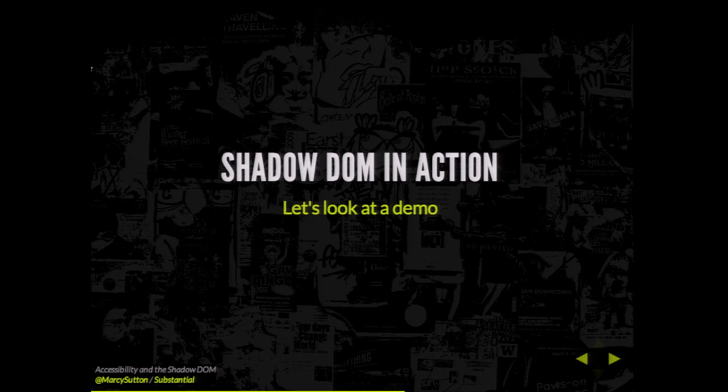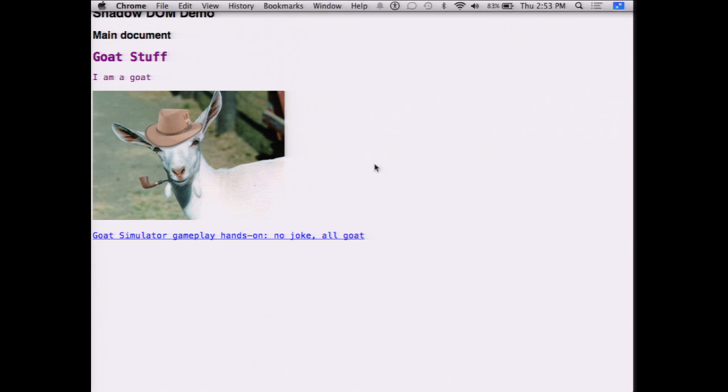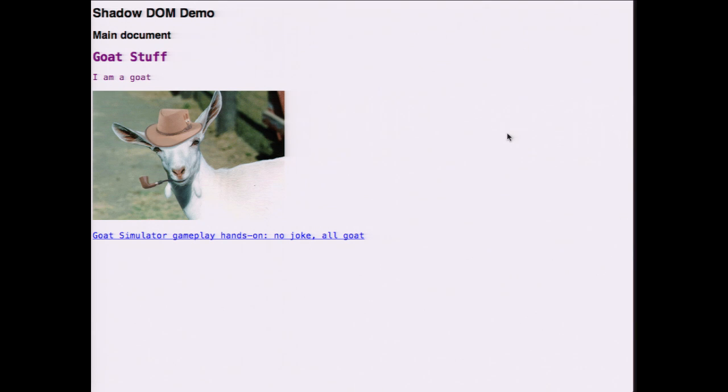So we're going to look at some Shadow DOM. I have this really simple document, and it has a couple of headings. It has a paragraph, an image, and a link in it. So I'm just going to look at the source and see what does this look like? It looks like a normal document. There's no outline. There's no indicator that anything other than a regular document is happening here.